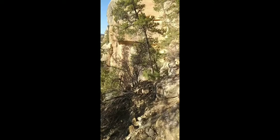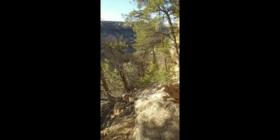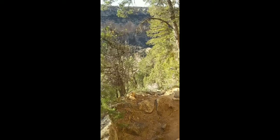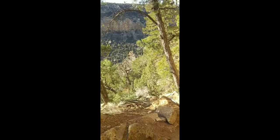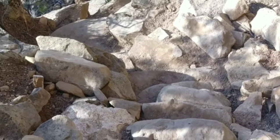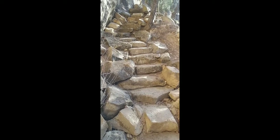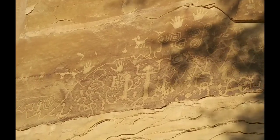Another section of the trail. The Petroglyph Loop Trail. 2.4 miles. It comes to a point on the south end, I believe, and I'm at that point, which is about halfway. And it's described as strenuous and steep steps. Oh, and I forgot to say that I'm going backwards. And there's the petroglyphs.